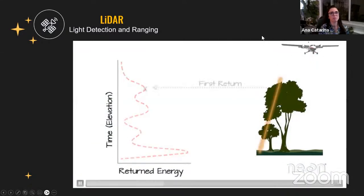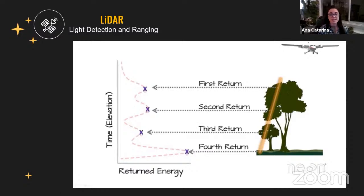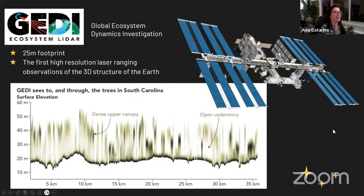It can also come from airborne sources. So depending on the return, you can tell the whole canopy structure of a forest, which is very helpful if you're trying to determine biomass density. And an amazing mission that we have right now going on is JEDI, which is also brilliantly named. It's in the International Space Station. And it's the first high-resolution laser.